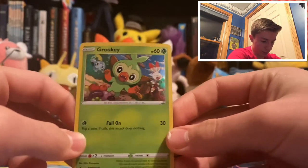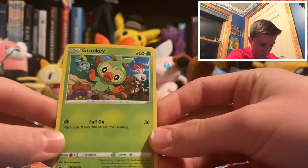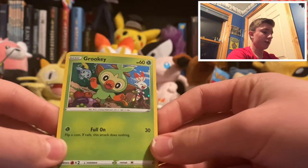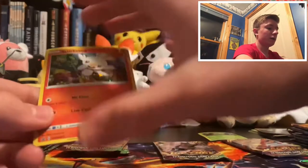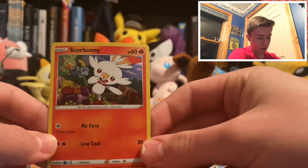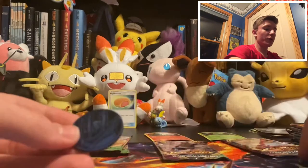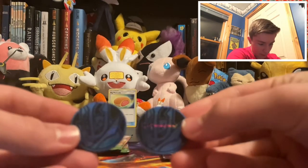There's it on the camera. You know, I can never find the right angle to hold these things. There we go. The Grookey holo promo. And the Scorbunny holo promo. And with both of them, you're going to get the same coin. It's an Empoleon coin. So I got two.